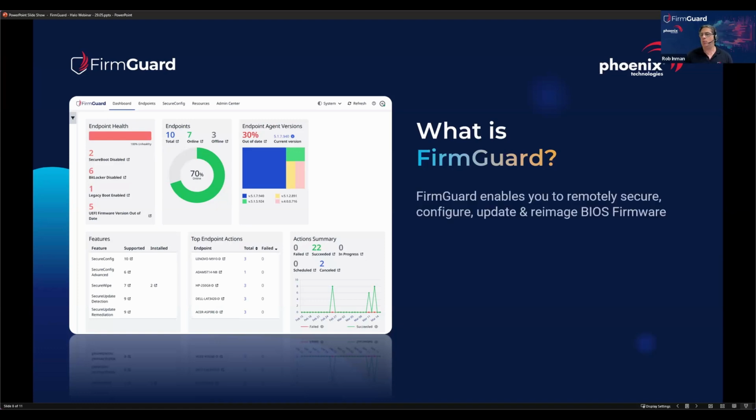So why use FirmGuard, right? Some of the benefits right off the top: the security of the firmware. You want to make sure that you are updated to the latest version, things like that. Regulatory compliance, whether it is making sure that you're up to the latest version, or even other tools like Secure Wipe, which I'll go into a little bit later, to be able to wipe drives in a way that keeps that compliance on those devices.